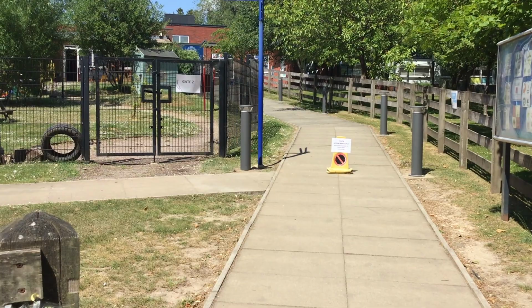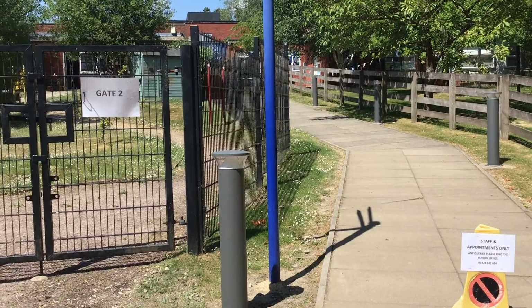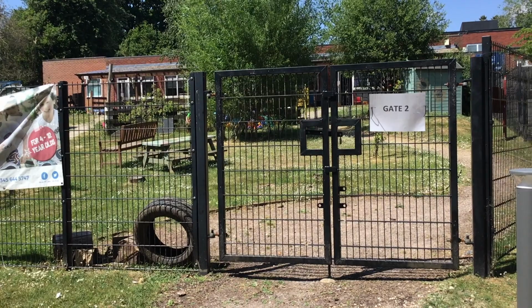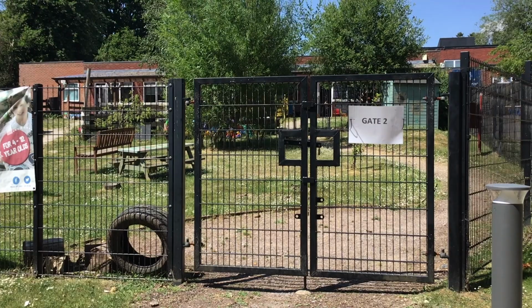This is gate two, so you'll arrive in the normal way and start to come up the path, but instead of going up to the front door, you'll make your way to this gate two, which takes you into our early years garden. You'll then enter the school through a year one classroom, and you'll be able to leave the school in exactly the same way by coming out of that year one classroom and coming back down here to gate two, where you'll be collected by your parent.